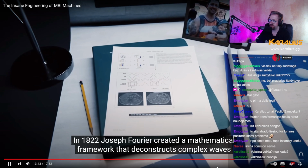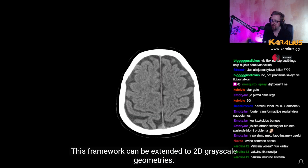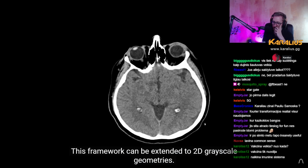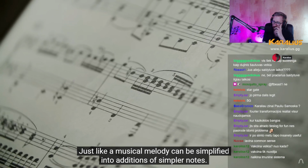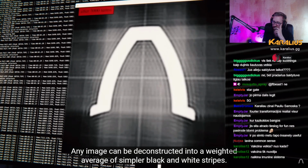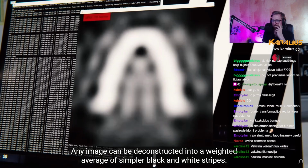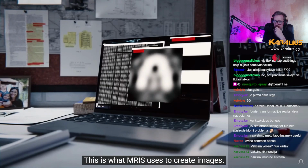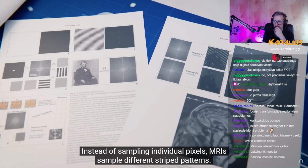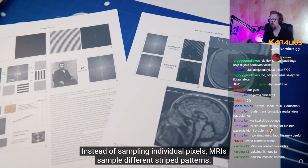Anyway. X waves into simple additions of simpler waves. This framework can be extended to 2D grayscale geometries, just like a musical melody can be simplified into additions of simpler notes. Any image can be deconstructed into a weighted average of simpler black and white stripes. This is what MRIs use to create images. Instead of sampling individual pixels, MRIs sample different striped patterns.